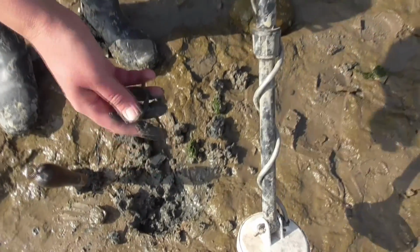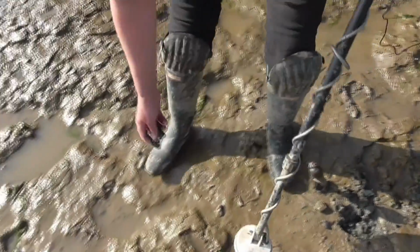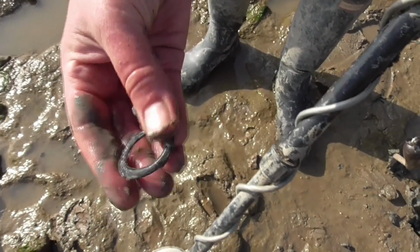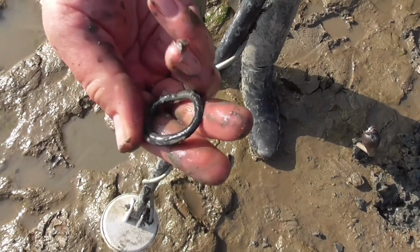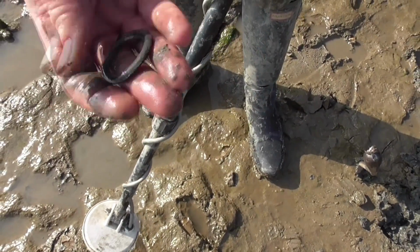Have you found something? Yeah, I don't know if it's just a washer or... Looks like a buckle to me. Oh yeah, so it is. Look at that. Oh, great. Is it silver? I don't know. It doesn't look very silver. Awesome. Oh, nice. I'll have to date that.